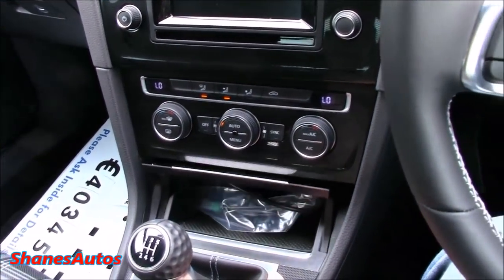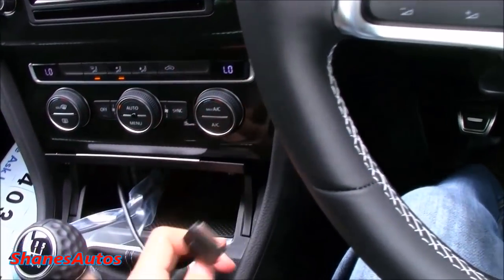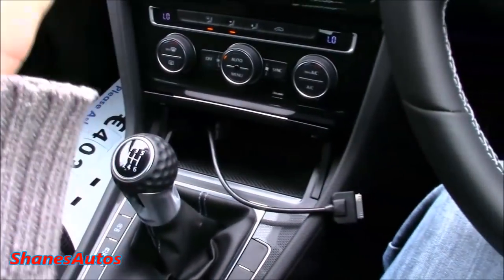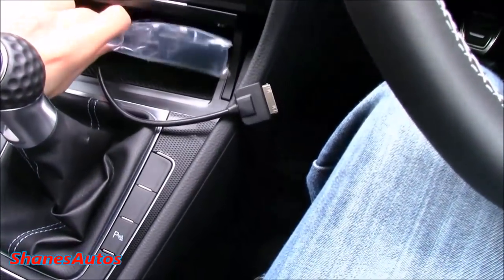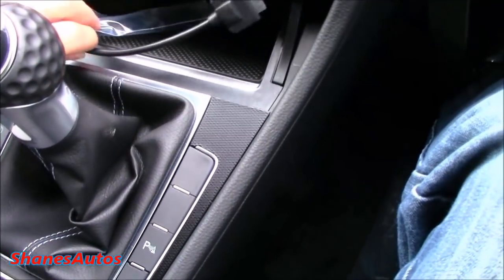And you've also got a little storage area here. There's a cable in here. I believe you can just plug your iPhone or your iPod into that, and then there's an adapter here. Not sure what this is for, just for, I suppose, any other devices you have. I'll have to look into that and see exactly what that cable's for. And it's also got a little bit of rubber padding down here as well.